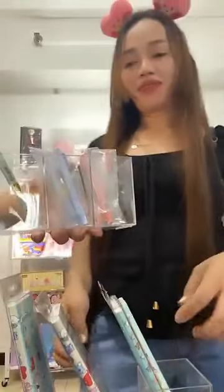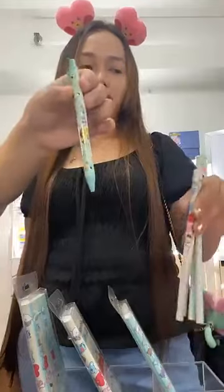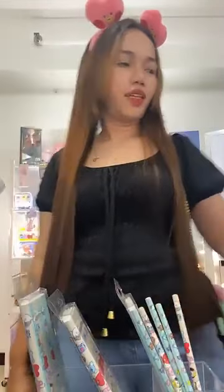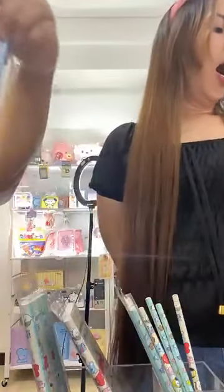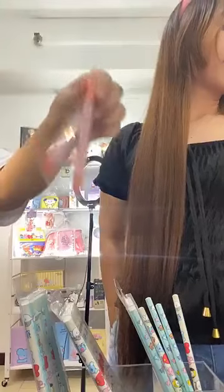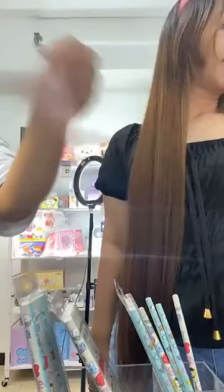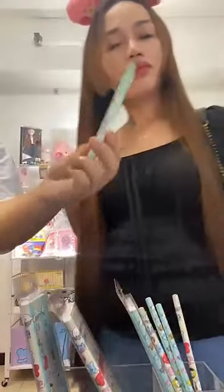So, meron din tayong gel pen. Meron tayong si Chimi, available po. Gel pen, so meron din siyang sticker ng Line Friends. Meron din si Cookie. 2 stocks lang kay Cookie, and then kay Tata, 2 stocks lang din. Then for Chimi, 1 stock lang available.